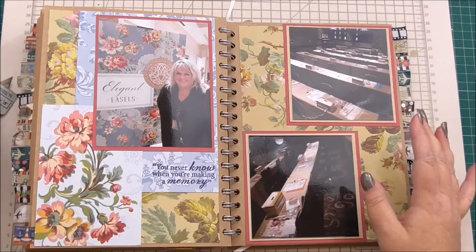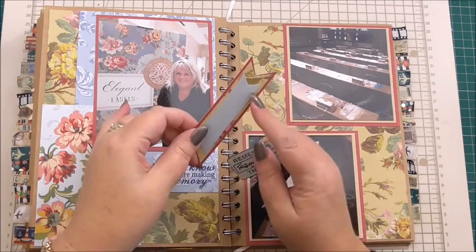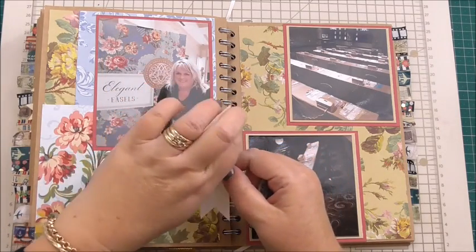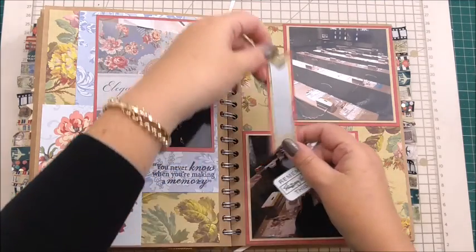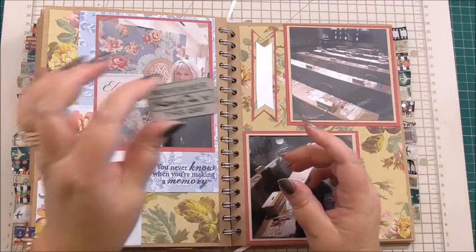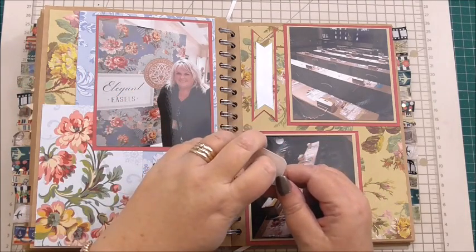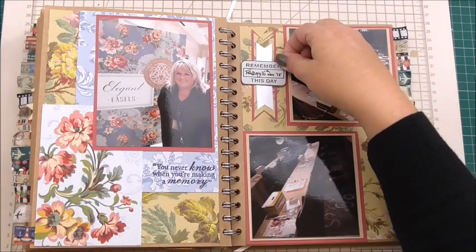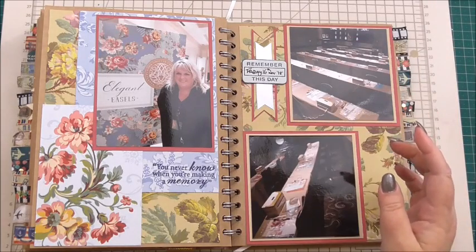Now I've created some embellishments for this page, and all I've done is take some ribbon and some cardstock, and I've used the same Perfect Palette cardstock as I've used before, and I've just layered it up with the ribbon. The ribbon is a double-sided satin ribbon, and I'm simply going to add that to one side of our photos. And then I've got a little stamp from quite an old set, and it says "Remember this day," and it says Friday the 16th of November 18. I've got double-sided tape on the back of it, and I'm just going to add that over the top of the ribbon layers.